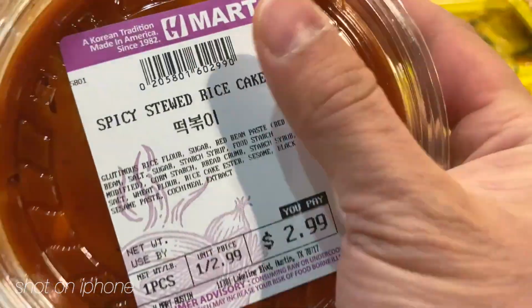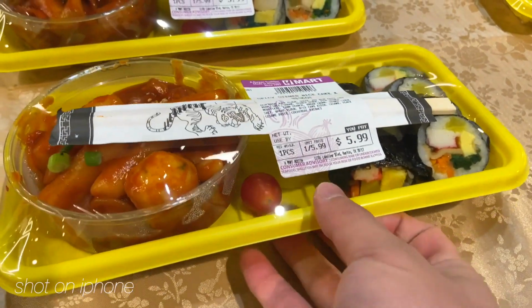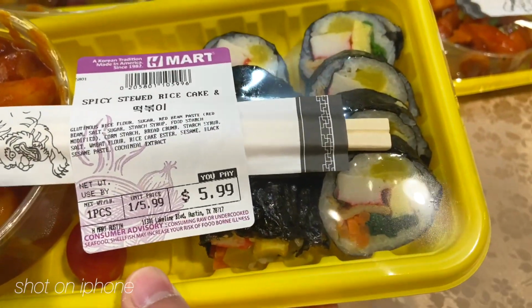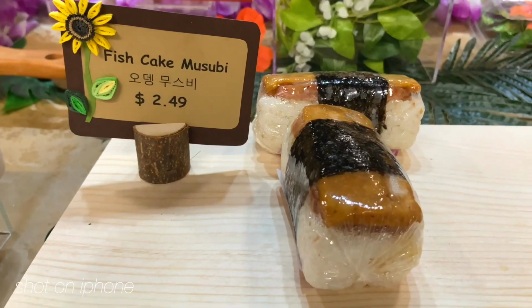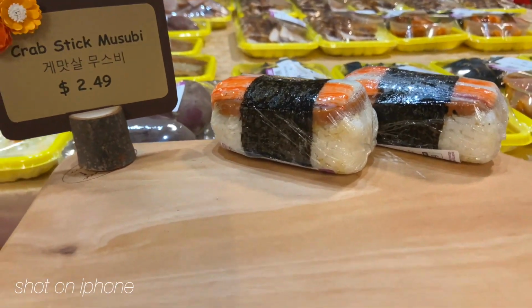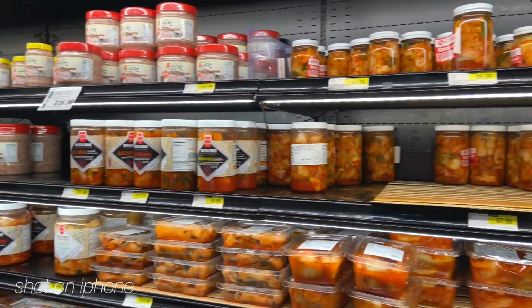I'm going to guess and confirm that this says tteokbokki. And here they have pre-made dinners, combos. So you have your tteokbokki here and then your kimbap, which is basically Korean sushi. Look at that. Wow. They also have pre-made musubi. Dude, they seriously got two walls of kimchis.